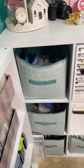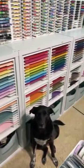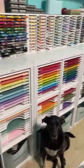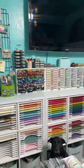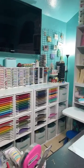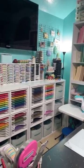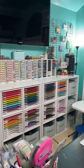So on this side, the back wall, this is behind me. There's my desk. So this sits directly behind me. I'm going to kind of scoot back and give you an overview of this. So I have some cards hanging over there on the side. Those are some old ink pads underneath that, and that Stampin' Up carousel. Just some little cutesy bits and bobs.